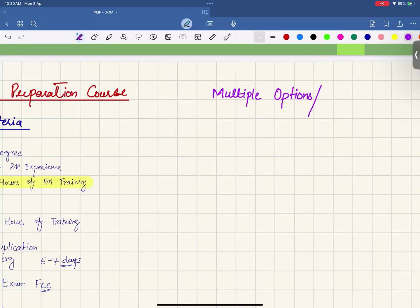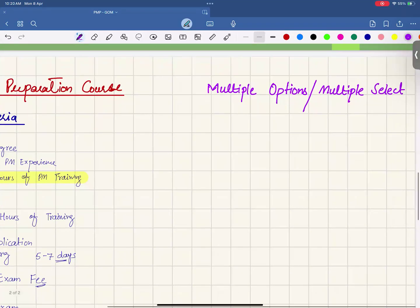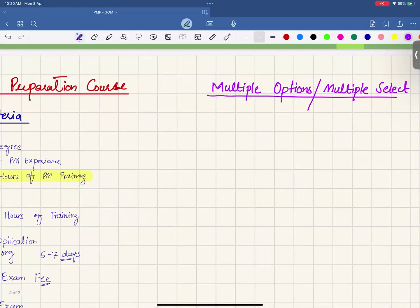So, multiple options, multi-select options. You have to select more than one, and it would be specifically labeled like "select 2." Most of the time it says select 2. And sometimes it says select 3 out of available options. So you can expect 2 to 3 such questions in the exam.